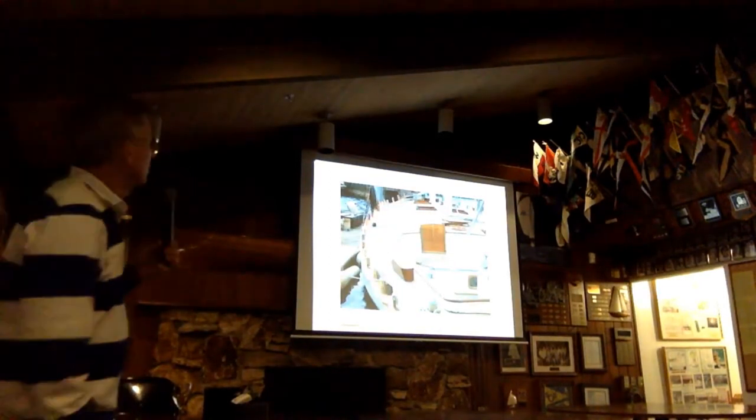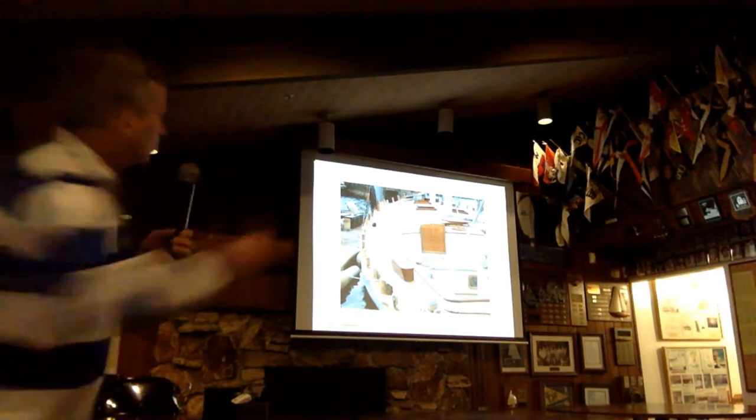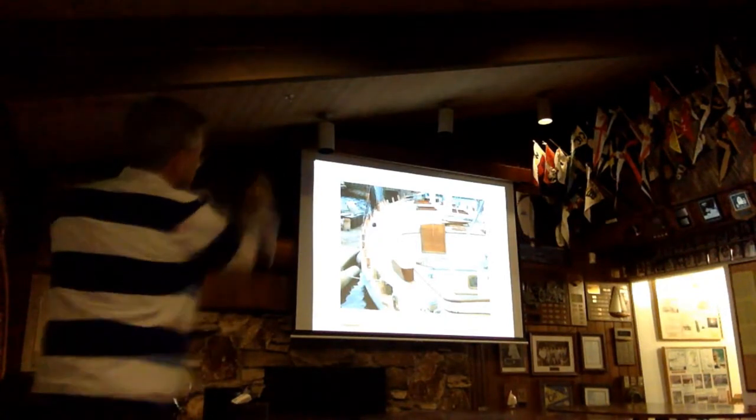So here's the deck on the boat again, and a new covering board with new teak. Covering board is the one running along the edge where you can see the frames coming up to hold up the bulwark.